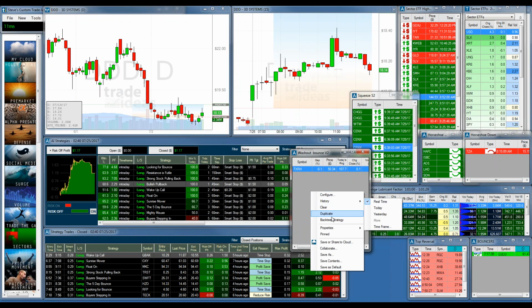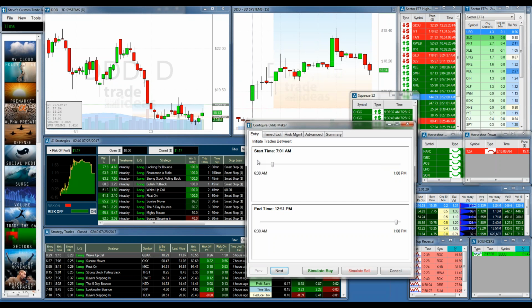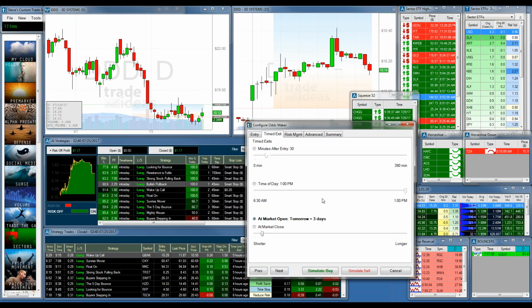But look what happens if we go into back test here, and basically it's set to run all day. The exit, if you'll notice, is all the way down here, tomorrow plus 3 days. So it's actually a 4-day hold time. So we're talking swing trading here. Not talking minutes in the day up here like you would adjust, but no, we're talking at the market close tomorrow plus 3 days.